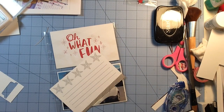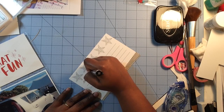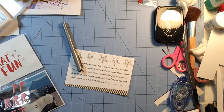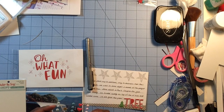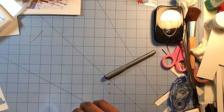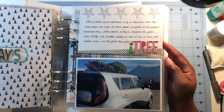Lastly, this is the layout that I did talking about the Christmas tree that we purchased. We did that earlier in the day. This was actually day 2 of us looking for a Christmas tree. We went to Walmart, and of course they didn't have very good trees. So per the suggestion of some of our friends, we went to Home Depot and picked out a beautiful Douglas fir. And so I journal about that. And we strapped that puppy to the top of my Kia, and drove that home before we got ready to go on the train ride.